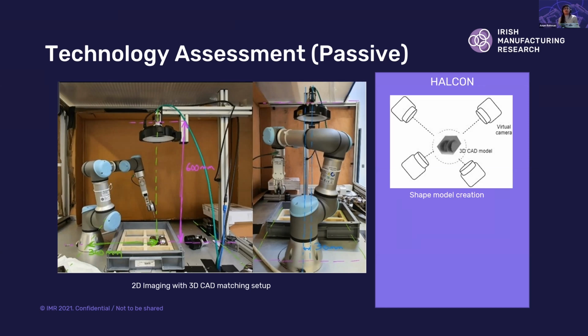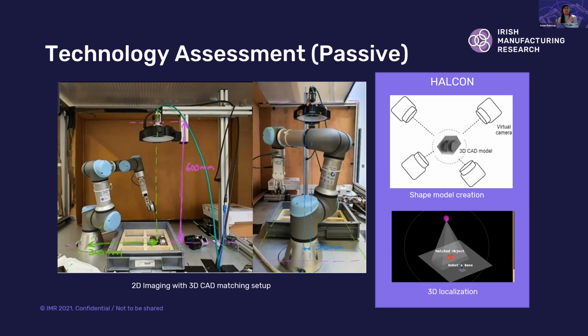How it works is that it places a virtual camera around the 3D CAD model of the object, and it creates a model that contains multiple 2D views of that object. Those 2D views are used to match the contours that are detected in the online image during the object identification, recognition, and pose estimation phase. As this whole setup is calibrated, we are able to get the full 3D pose of the object in the bin.